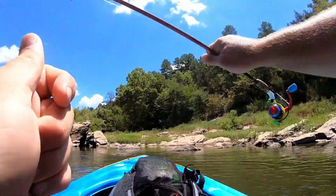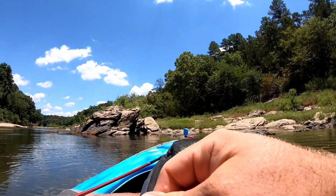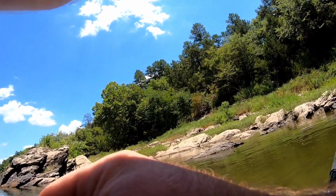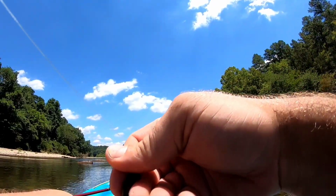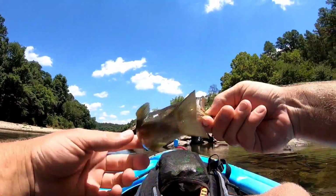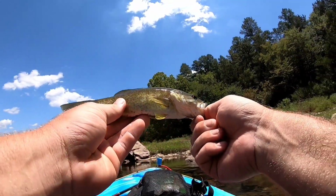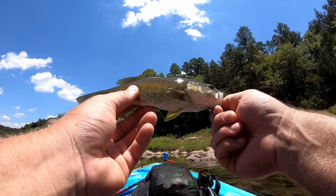No smallmouth. Dude, I threw over there and he just shot across the top of the water and took it as soon as it hit. Oh, and he threw a crawfish up in my lap. Look at that. Now, why is my jig not working? I don't know. Nice little smallmouth bass. Well, not really a nice one, but a little smallmouth bass nonetheless, out here in the Ouachita River.